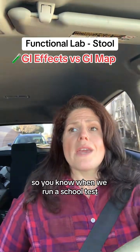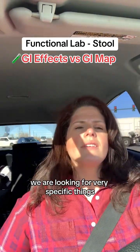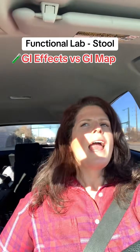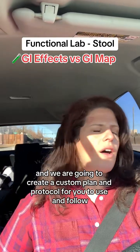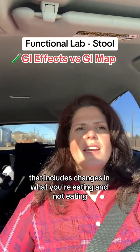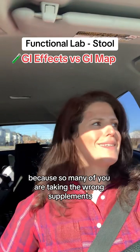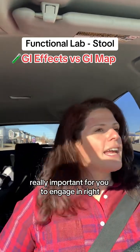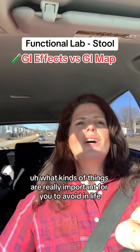So, when we run a stool test, when we run a GI map, we are looking for very specific things. And we are looking because of symptoms you have, and we are going to create a custom plan and protocol for you to follow that includes changes in what you're eating and not eating, changes in the supplements that you're taking, because so many of you are taking the wrong supplements. We are going to include what habits are really important for you to engage in, right? What kinds of things are really important for you to avoid in life.